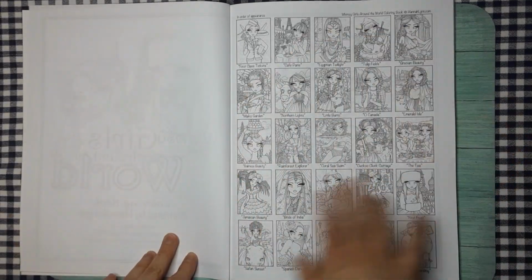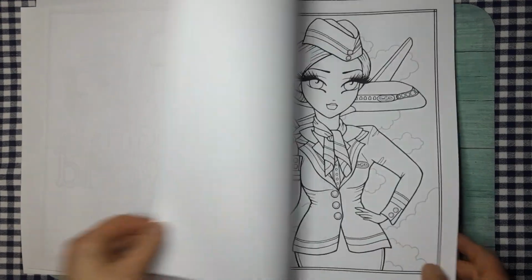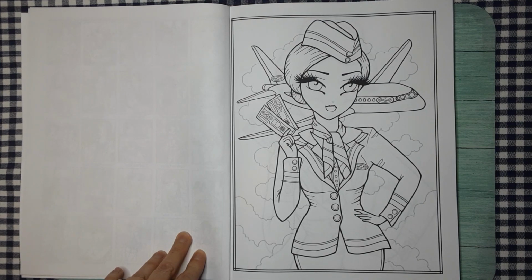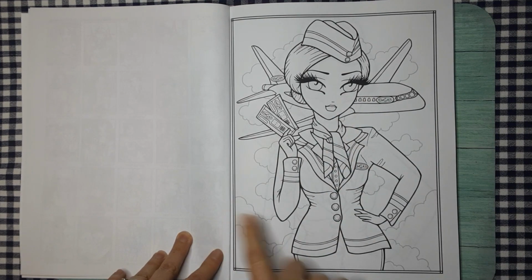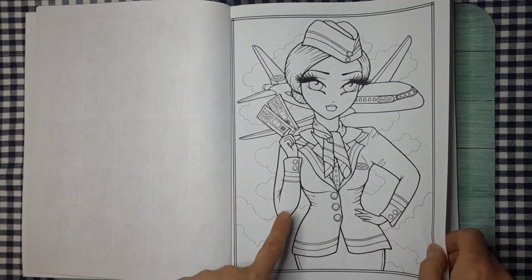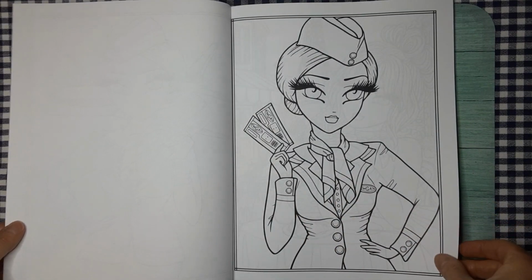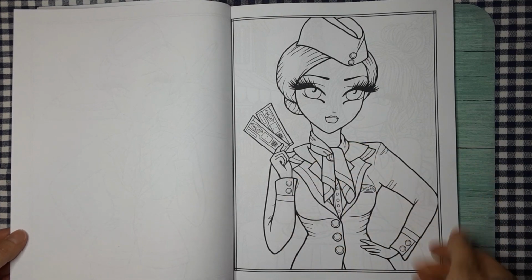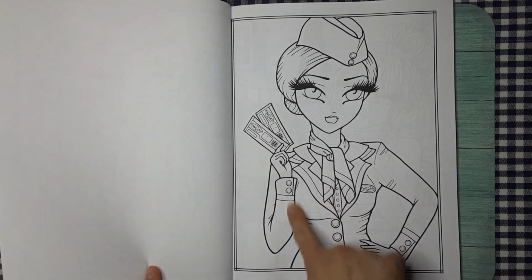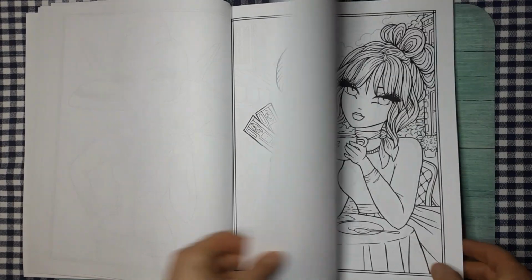So here's all the thumbnails like Hannah Lynn likes to put on her coloring books. And we start off the page with this flight attendant with her tickets and the airplane in the back. If you haven't seen Hannah Lynn's books before, she usually does double images. One is a more detailed page, and then the second page is a more close-up profile page. And so here's that one right here. So really, there's no plane, no clouds, but it's just a really close-up image of the flight attendant.